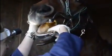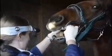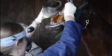So do try and have a look at all the soft tissues in the mouth, the tongue, the roof of the mouth, under the tongue, and all the gums, because we can see then if we've got sharp points related to those teeth. That all looks fine. I don't have any wolf teeth, which you would usually find just in front of these first upper cheek teeth, so we don't have any issues there.